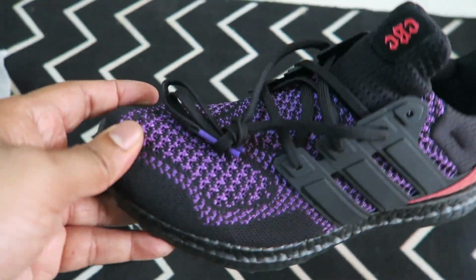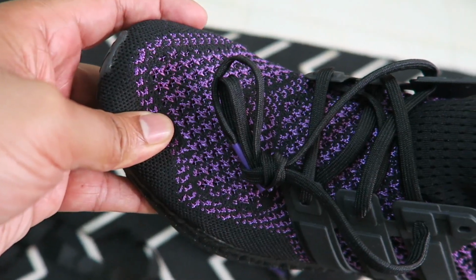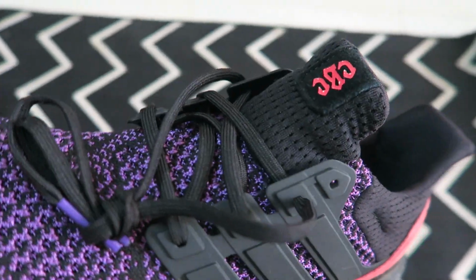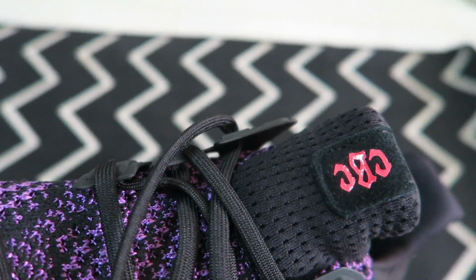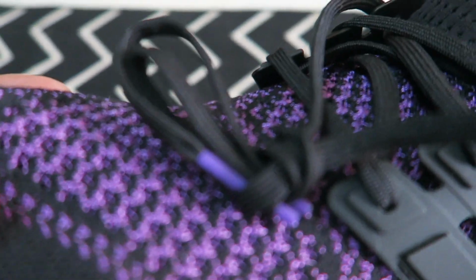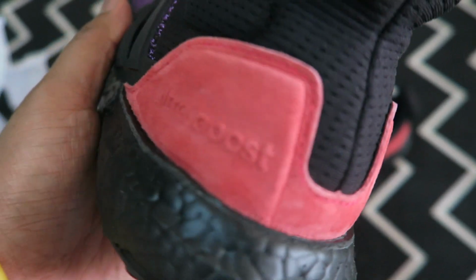But I'll tell you what I really like is that they not just went back to the 1.0 pattern with the knitting on the toe box, as you can see here, but they also did the neoprene heel right there, true to the 1.0. You have a neoprene tongue, and then you have the suede leather patch with the CBC branding on it, flat black laces with the purple lace tips, your regular TPU cage, and I think the interesting bit is the heel cup.